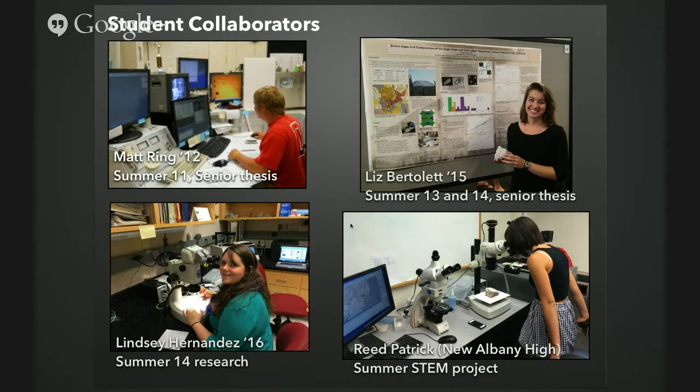Reed Patrick looked at the whole rock compositions of a bunch of lavas that erupted over the last about 800,000 years at Lassen. So it's been a collaborative project where a lot of this work couldn't have been done without all this help from my students, who have been enthusiastic about doing things that might seem fairly tedious, like crushing rocks and separating zircon out of them. So it's been a lot of fun.